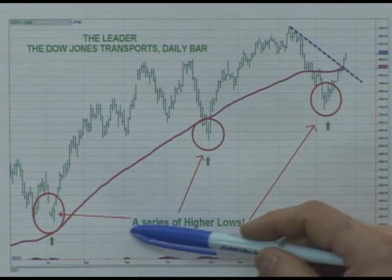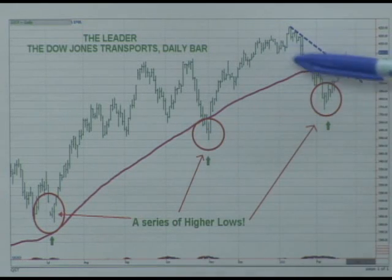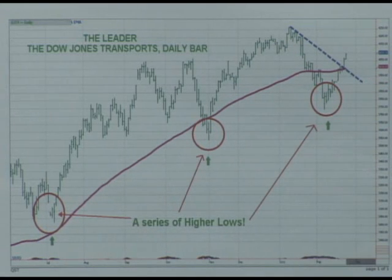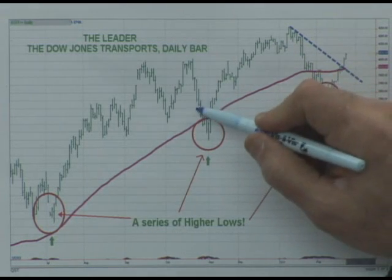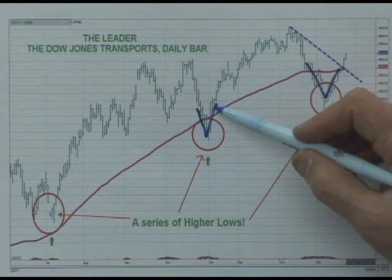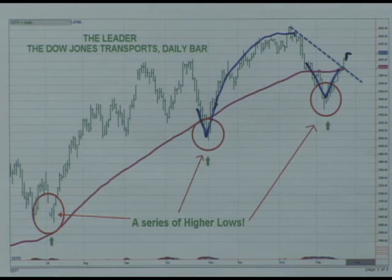But here's the thing. It's a series of higher lows. There's this low. The next low is up here. The next low is up here. So it's continuing its bullish pattern. The last time it got below OTAPMA, it went right back up. And this time when it got below OTAPMA, it came right back up. Last time once we came back above OTAPMA, we had a pretty big rally. Now we are above that resistance line. We're sitting right here as of Monday's close in the transportation average. That looks pretty good to me so far, traders. I like what I see.